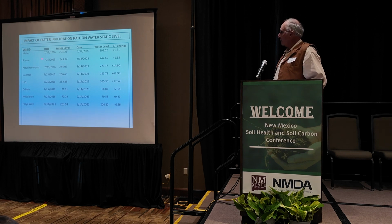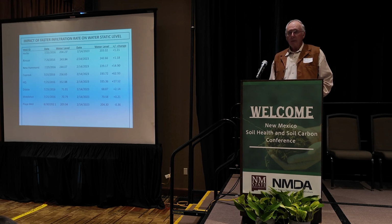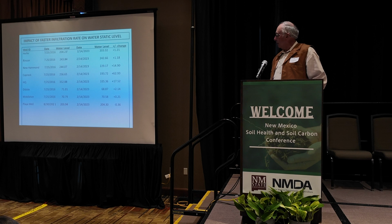We had Kate Ziegler start measuring, and so we're seeing a foot. This increased 14 feet, 62 feet. I don't understand those, and Kate didn't either. But these were all from grazing management. Instead of the water running off, it's going into the soil.